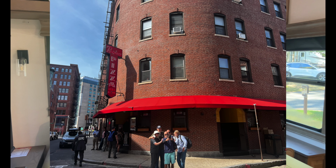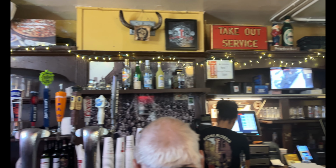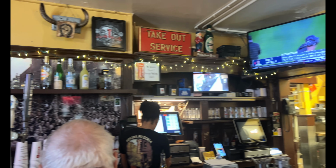And then we also had Regina's Pizzeria there in the North End. And it was very good. We went to that twice too. Yeah. Took your aunt and uncle. Yeah. We ended up meeting up with my aunt and uncle because they happened to be in town too. So we met up with them and went to the pizza place there too.